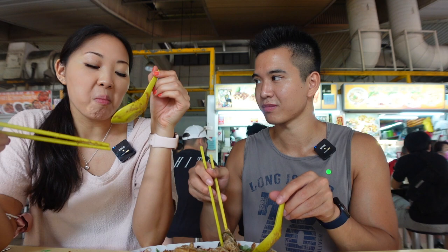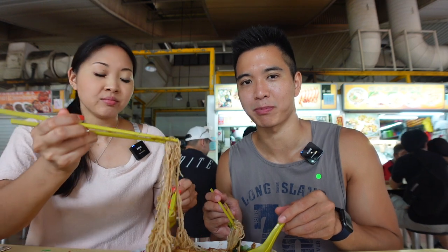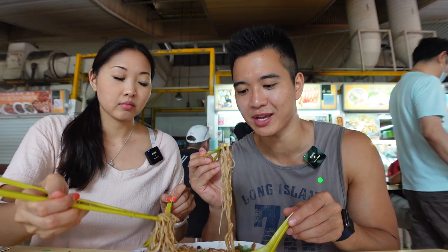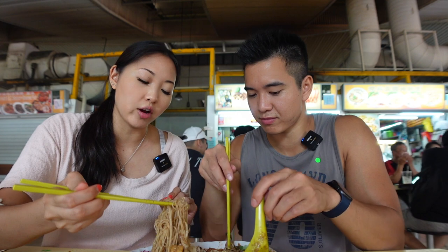This bee hoon. Okay, to be fair, generally I'm not a huge fan of meat and bee hoon kind of noodles. So for me it's a bit dry. I think you can use more gravy. More gravy would be better.